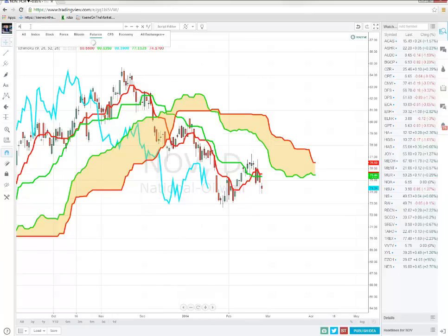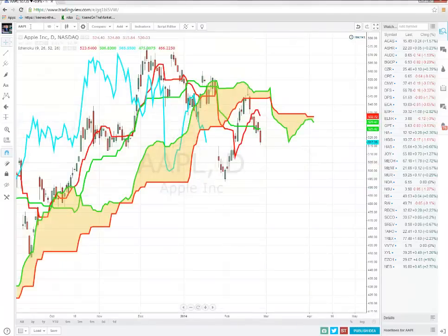Let's look at any chart you want. Is there any chart, stock, or commodity you guys want to look at real quick? And we'll see bullish, bearish, neutral. If you guys are just learning how to trade, don't be trading like this.